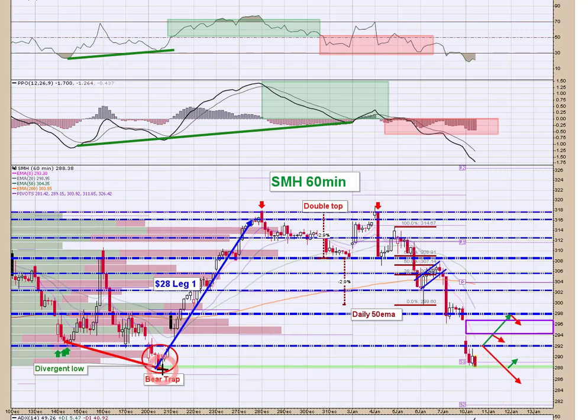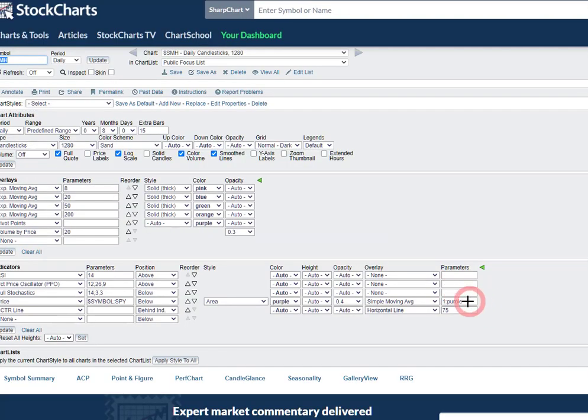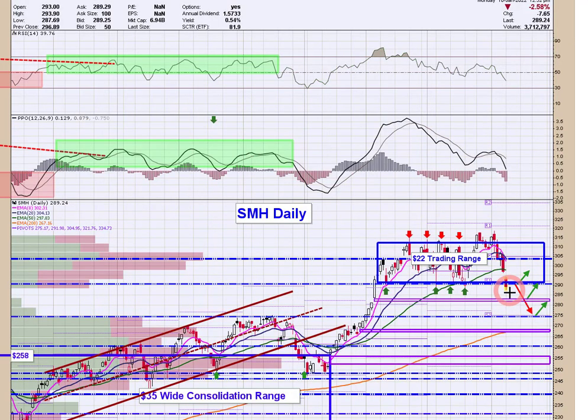Notice this was a prior low right here at 288. Anything below that is going to open more selling. I want to show you the daily chart just for reference. We're right here. We talked about this $22 range. We're below it, and that's going to open up a move down towards 275, which was a breakout level.